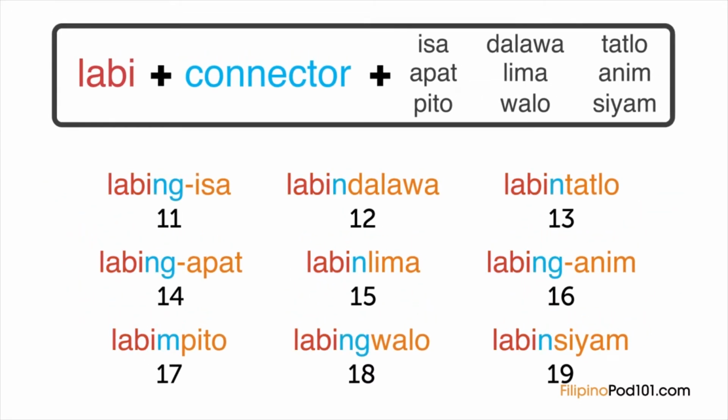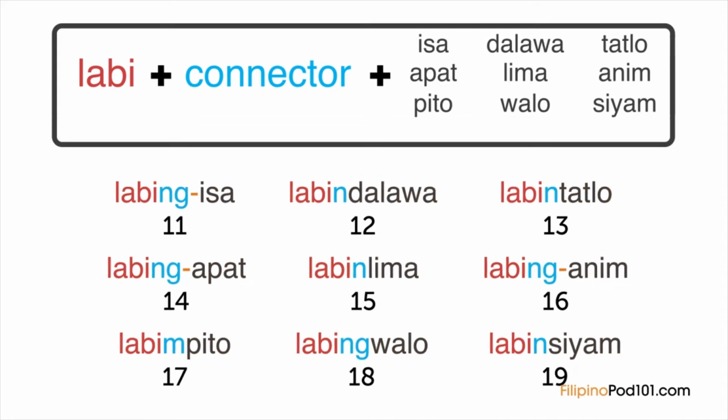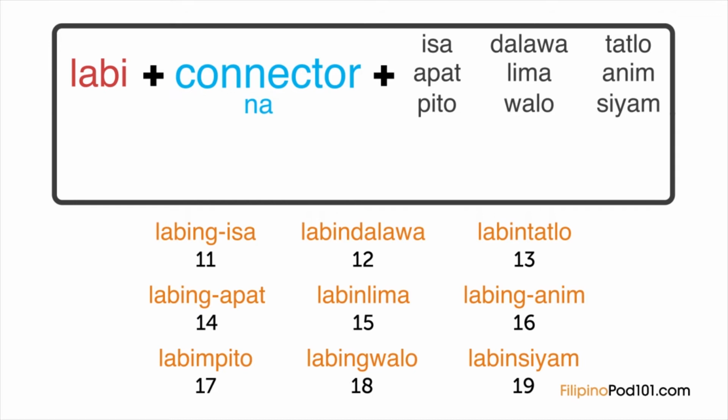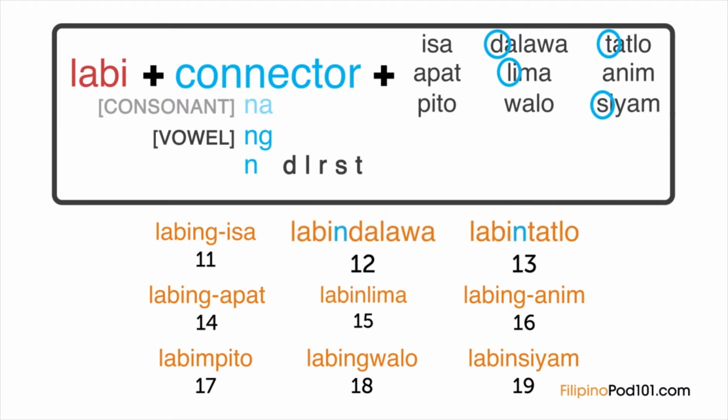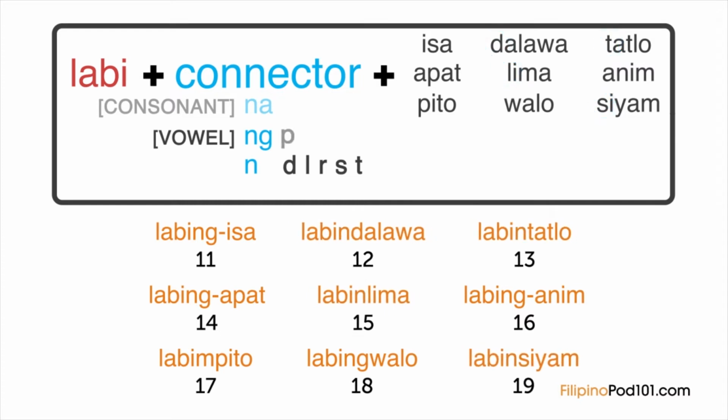plus connector plus the numbers 1 to 9. In Filipino, the connector is usually NA if the letter before it is a consonant, and NG if the letter before it is a vowel. In this case, since labi ends with I, then we'll be using the NG connector. However, NG sometimes changes its form depending on the letter that follows it. For the letters D, L, R, S, and T, the G from NG is dropped to make it easier to pronounce. Labindalawa, labintatlo, labinlima, and labinsyam. If a P follows the NG connector, the NG becomes an M, just like in labimpito.